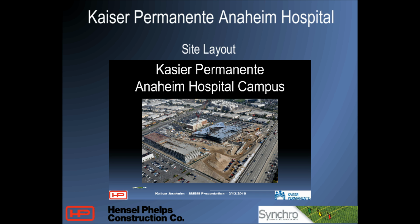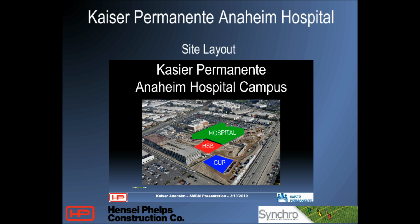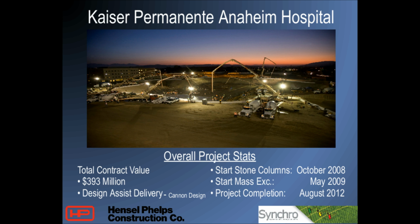So just a little bit on the project. That is the overall site layout. We actually got contracted first for the hospital, then the CUP, and we also got awarded the HSB. So there's 3 different buildings. There's an MOB on the project, as well as a parking structure that 2 different contractors worked on and put together. So the contract value for the hospital is $393 million. Started in 2008 with stone columns, and the projected completion is August of 2012, so coming up later this year. August of 2012, keep that in mind, I'll go into that a little bit more later on.